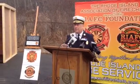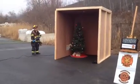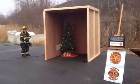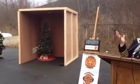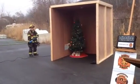Ignition source can be an alternative source of heating, can be electrical, can be a number of things. Once the ignition source is introduced to the flammable or combustible object, you're going to see that it only takes less than a minute. And what happens is, in less than a minute, the smoke and heat and fire are going to go upward, and it's going to bank to the ceiling. We do have a smoke detector inside of the structure, and then the smoke is going to bank down.